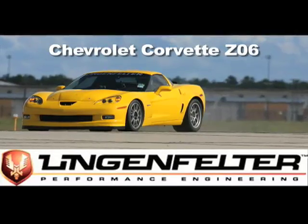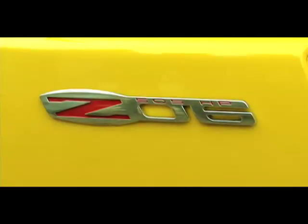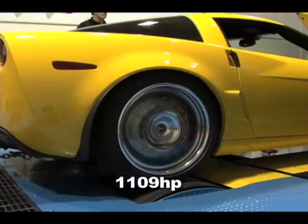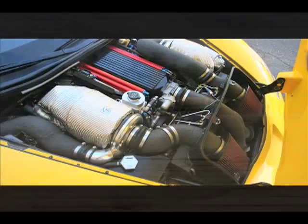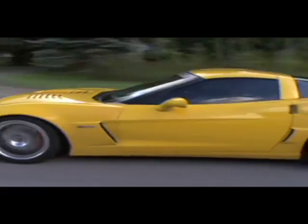2006 Lingenfelter Chevrolet Corvette Z06 Twin Turbo. Now, this is a modified Z06 with 1,109 horsepower, the most in this test. Lingenfelter installed a lot of bits to transfer that power into forward motion without instantly melting the tires.